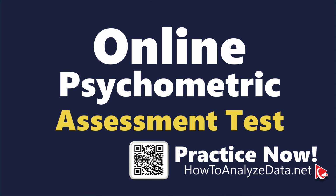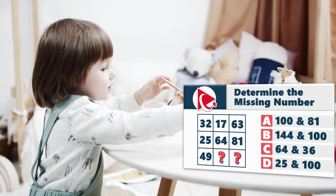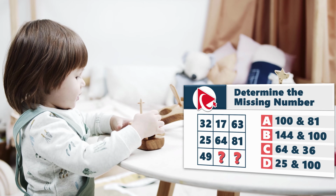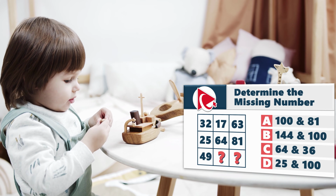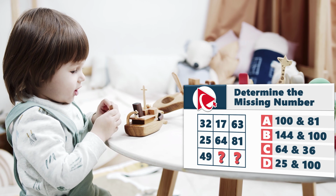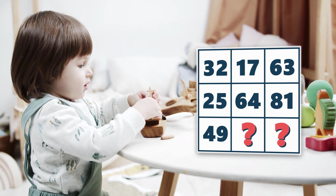I have to admit the truth. Figuring out this question is like convincing a toddler to share their toys. It requires a delicate balance of persuasion, some strategic thinking, and most likely a few moments of pure chaos. Speaking about chaos, here in this question, we need to figure out two answers instead of just one answer. Let's look at the specifics.